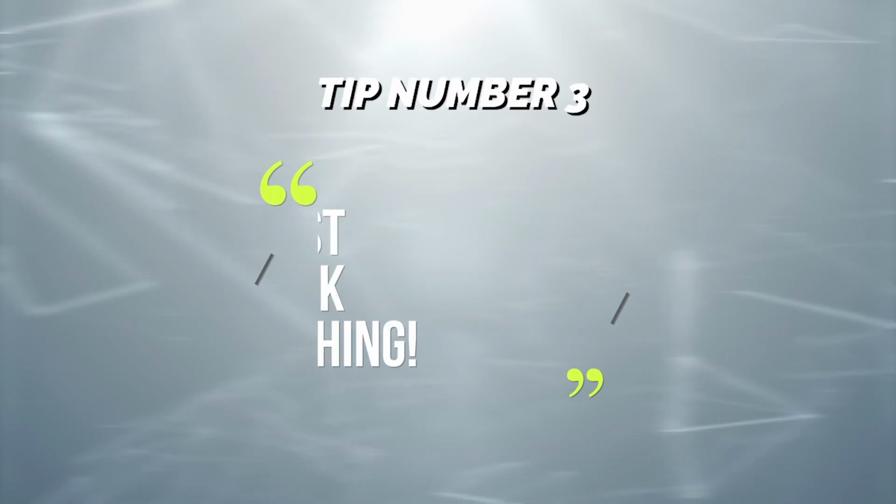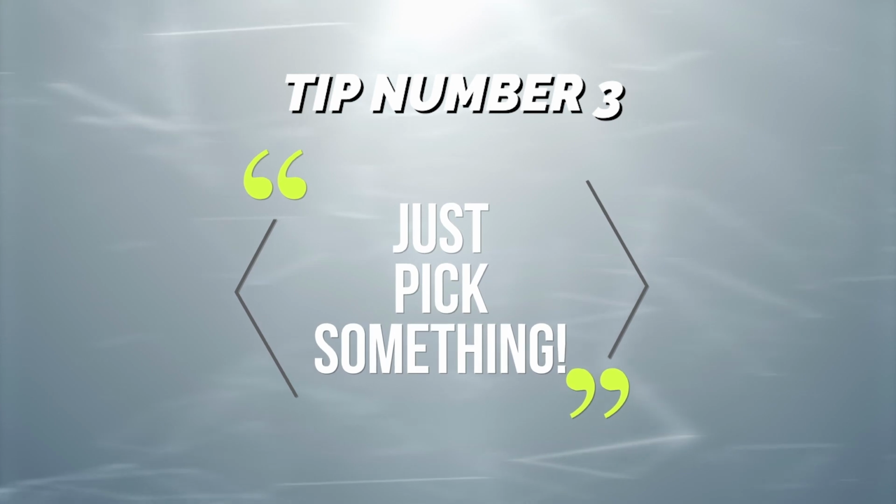All right, so that's tip number 2, something that you're very knowledgeable in. Now, tip number 3, let's say you have no interest, you have no hobbies. Let's say you also don't have any specific set of skills that you're knowledgeable in. Then this tip is going to be for you. What you're going to do is just pick something, and I'm going to show you exactly how to do that. So let's jump into my computer real quick so I can show you exactly how you're going to choose the category that you want to start selling in.